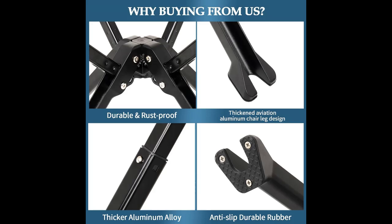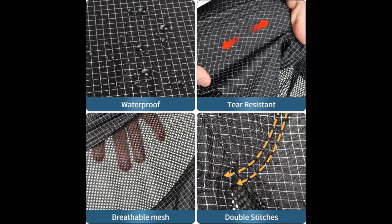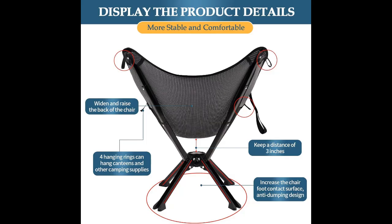Fits anywhere. Whether you're on the lawn or out on an adventure, iCoolGoGo's folding chairs have you covered. Perfect for fishing, BBQs, picnics, beach days, music festivals, sporting events and backpacking trips.